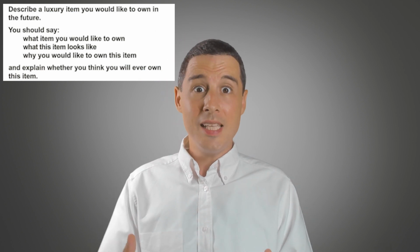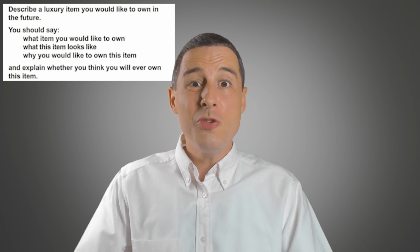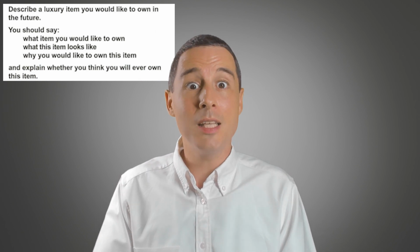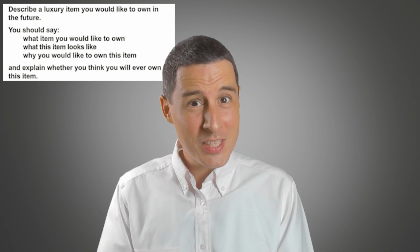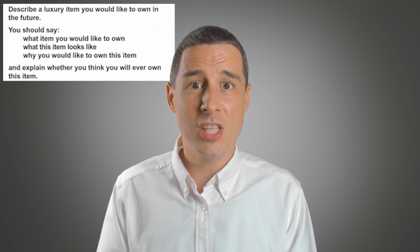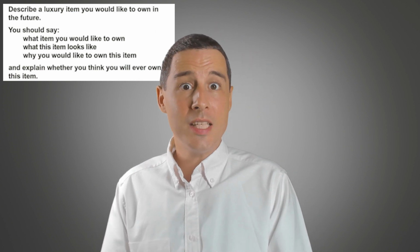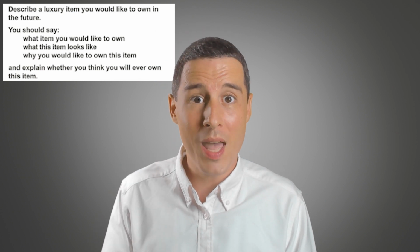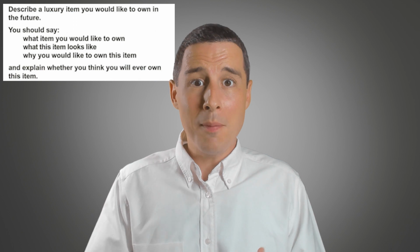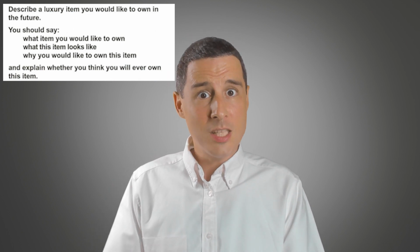And in order to give a good description, you need to have a lot of adjectives, along with other things as well. It's not the only thing you need, but it will help impress the examiner if you're using some less common adjectives that other non-native speakers might not be aware of. So hopefully this answer has helped you to build up some of your knowledge of adjectives that relate to this kind of topic.